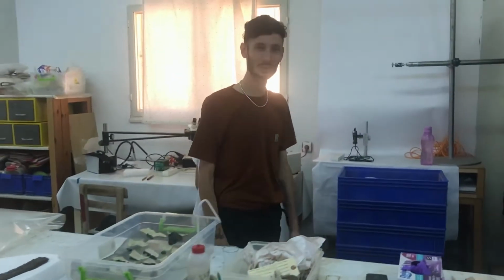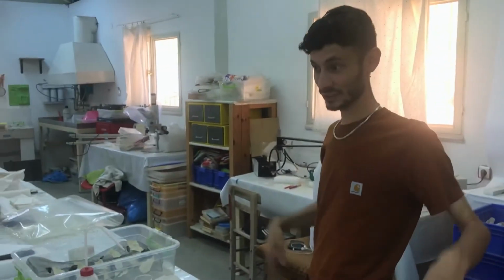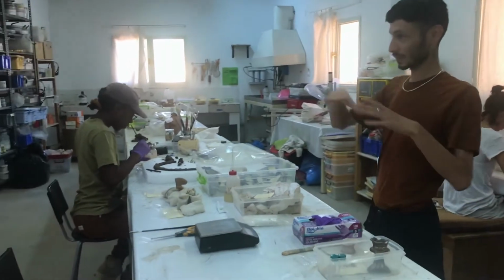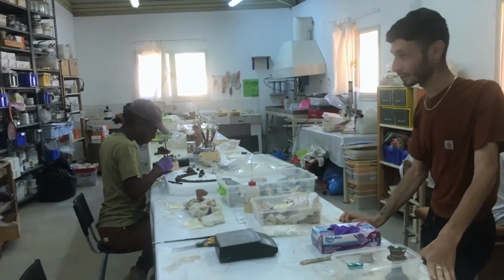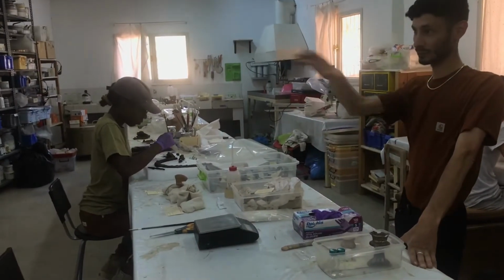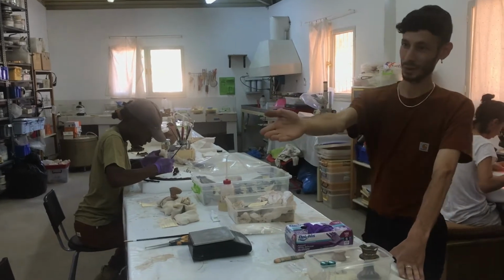Hello, welcome to the conservation lab here at Sardis. So this is the laboratory space that we work in. It's connected to the rest of the depot compounds. So this is where, once all finds have come in from the field and they've been registered by the recorder, they come in to our inbox over here.